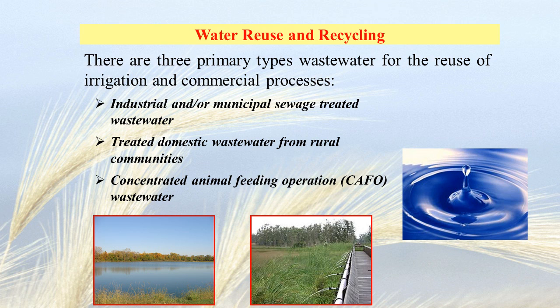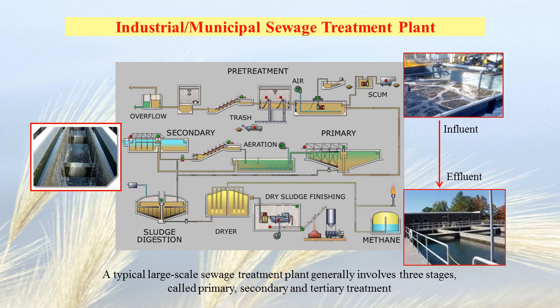Currently, there are three primary sources of wastewater for reuse. One is from industry and sewage treatment plants. Second is from rural communities. Third is from large animal farms. In the big city, we have a large-scale sewage treatment plant to clean up our generated wastewater. After three-stage treatment, the water can be reused for irrigation.